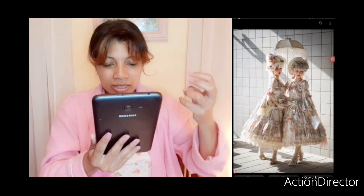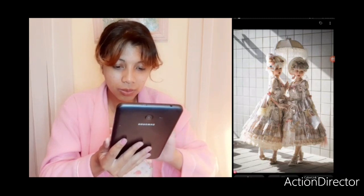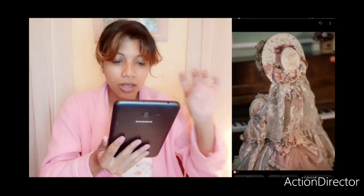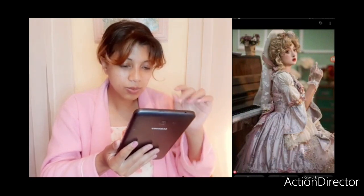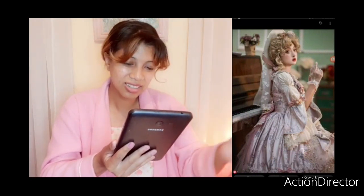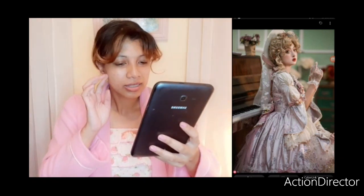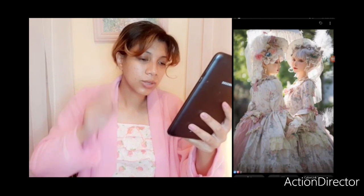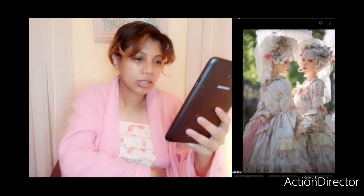Then you have the bows. There are so many bows and I hate all of them. I personally would have ripped off all of these bows. I like the colors, but I think they make the dress look too heavy. I would have taken off the bow at the front too. I would have kept just the dress itself. I think they're using a hoop skirt beneath it.